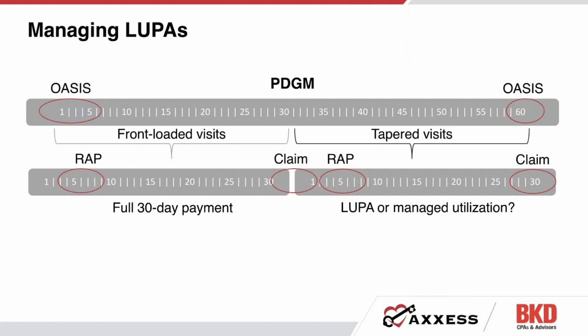Managing LUPAs is something that you can also do to help with that second 30-day period. On the top, you've got a 60-day certification period. Remember, our certification periods are still 60 days. So we do an OASIS at the beginning and at the end. Typically, we're front-loading visits and tapering them toward the end. But under PDGM, we've got a full 30-day payment maybe if we front-loaded visits on that first 30 days.